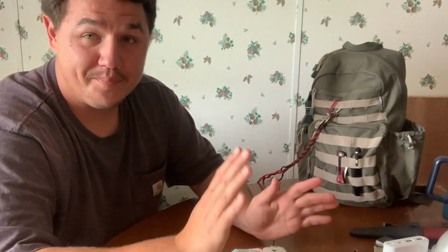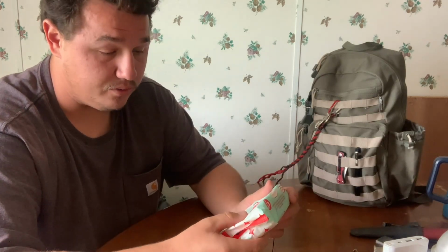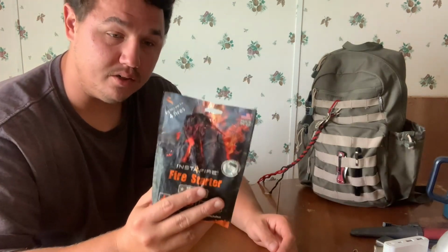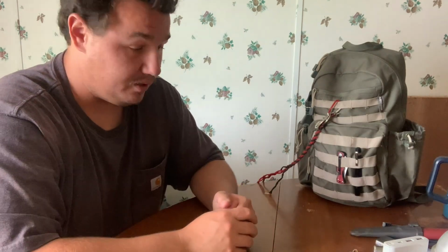Alright, to recap, I will be getting some different wet wipes just because I don't want 72 wipes. I'm gonna try and get a small one. Fire starter I don't really need because I have my tinder kits. I'm gonna go over other things I should keep in this kit, or that you should keep in this kit.